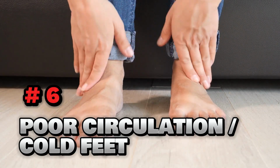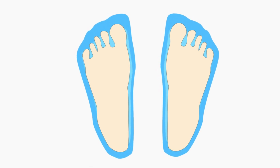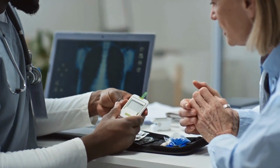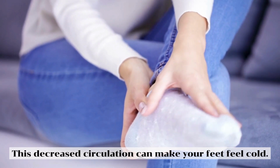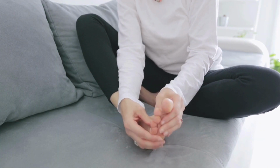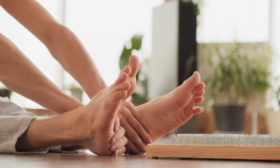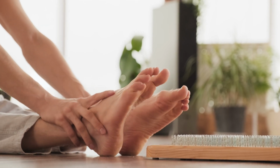Number 6, poor circulation. Cold feet can be a subtle but significant sign of diabetes, often associated with poor circulation. High blood sugar levels from diabetes can harm both blood vessels and nerves, reducing blood flow, particularly to the feet. This decreased circulation can make your feet feel cold. Additionally, diabetic neuropathy may affect how temperature is perceived, leading to a sensation of coldness even if the feet are not cold. Recognizing this symptom is vital as it indicates the condition of both the circulatory and nervous systems.